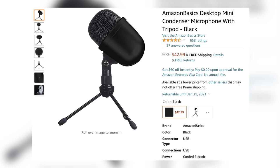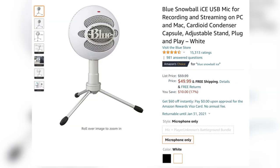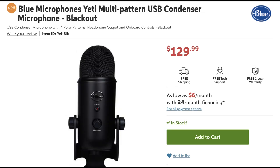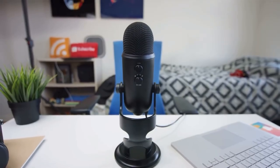And next up, we've got a couple Blue mics. First, we've got the $50 Snowball Ice USB mic, and the Blue Yeti Nano, which starts at $100, and the Yeti, which starts at around $129. And this is probably one of the most common USB microphones out there. You'll see these things everywhere, from ASMR videos to video reviews to live streams and more. These are also condenser mics.